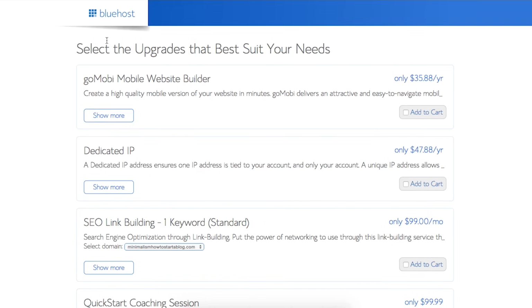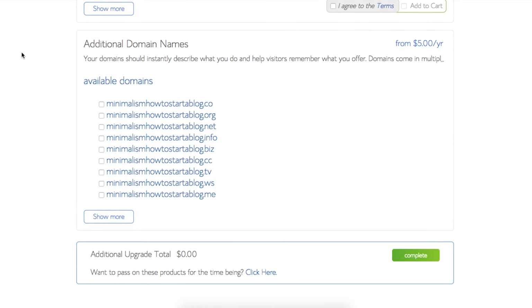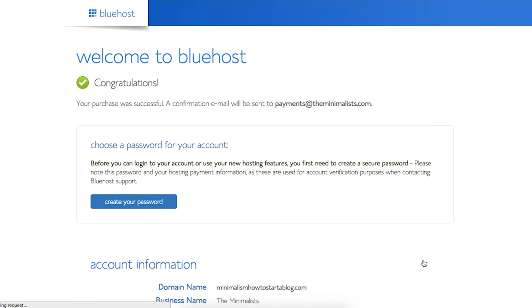All right, on the next screen, it's going to say select whatever upgrades that you want to suit your needs. You can pick whatever upgrades you want. I'm just going to go ahead and go down to the bottom and click continue, or complete rather. Move on to the next screen. And it just says welcome to Bluehost. Congratulations. And the nice thing about this is if I decide to change my mind, you know, a week from now, 2 weeks from now, they've got a 30-day total money back guarantee. So you're not locked into anything right away once you click a submit button.